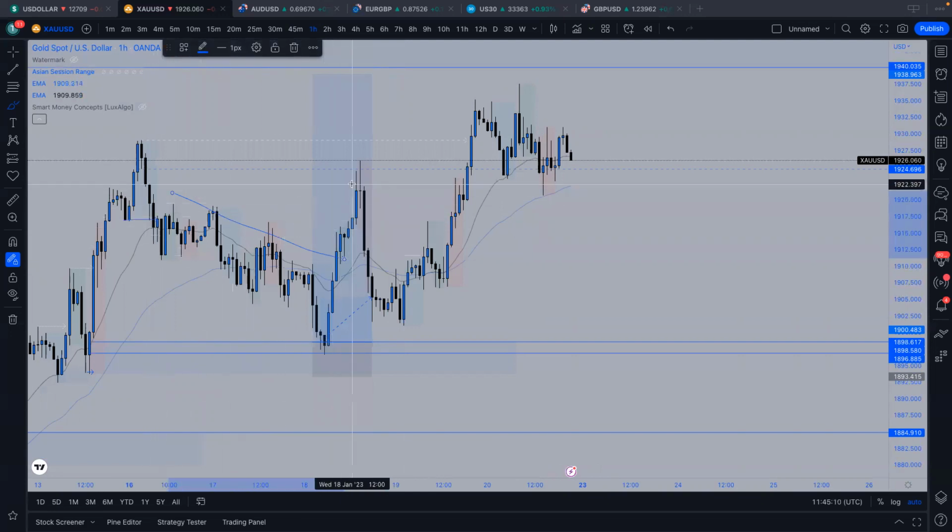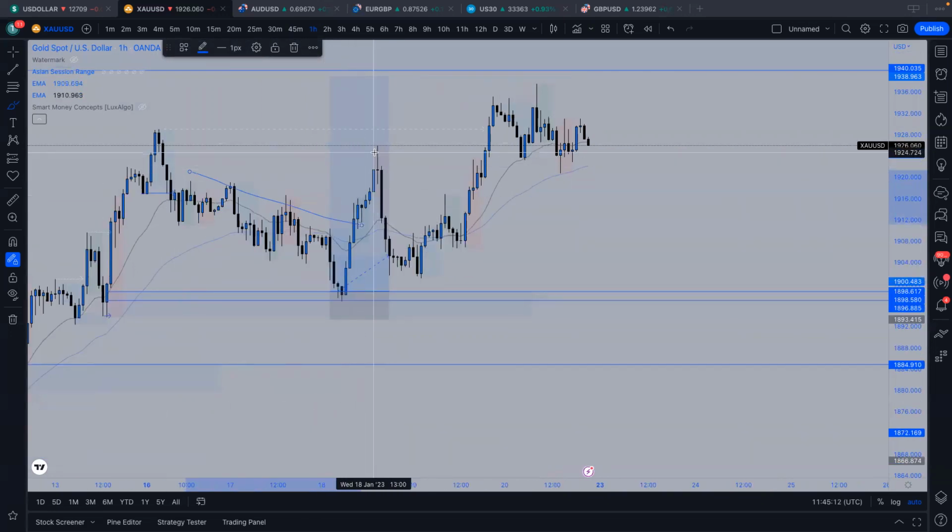Everyone that was selling in this position is now taken out because they're getting scared. And then they have the short move. Everyone's selling. They see this wick, they're selling. And then price just pumps back through.